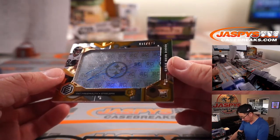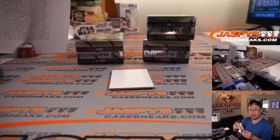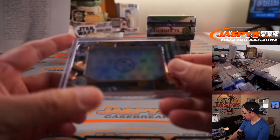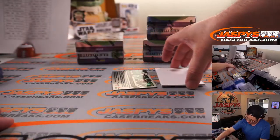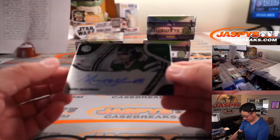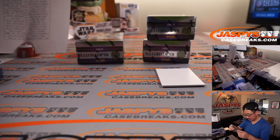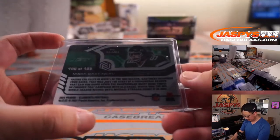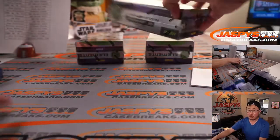There's Pat Freiermuth, 001 out of 125, Steelers, rookie. It's from Michael Gallucci, Steel Curtain and his Steelers. And the on-plate autograph is Mark Gastineau now for the Jets, Jets, Jets. And that's for David B. in New York. All right, a few more boxes to go. Good luck, everybody.